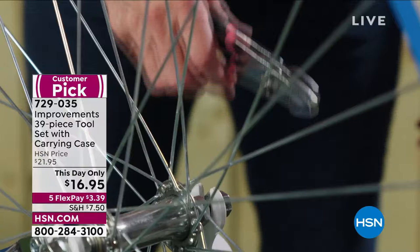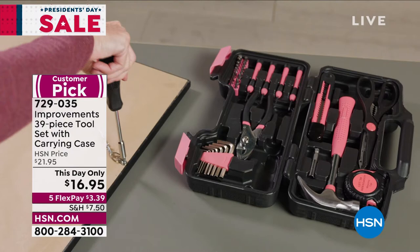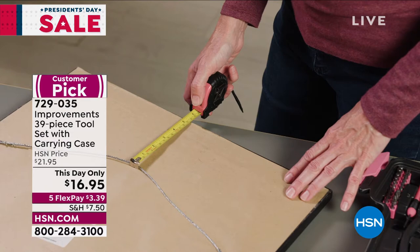Now you know all of your tools are in one place. $16.95 for that complete tool set right there. Everything that you need, really. 95% of the projects and the jobs we do around the home, you're gonna be covered with this. Matter of fact, if there's a job that you need more than that, then we're probably hiring somebody to come in. Get all the tools that you need, $16.95.